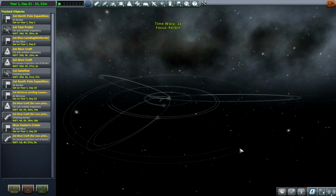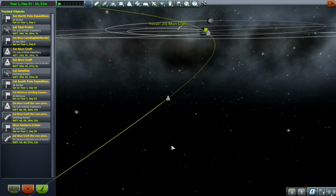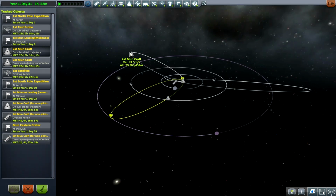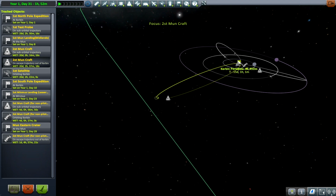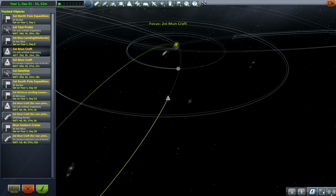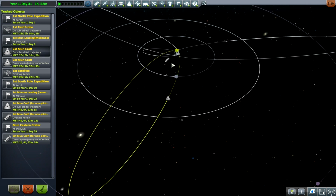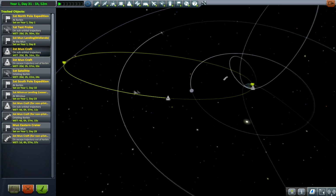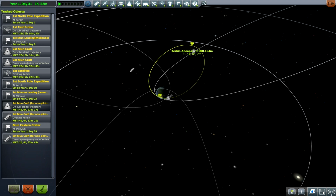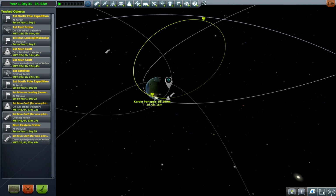Anyway, the plan for this episode: we're first going to take care of Valentina and her triumphant return from Minmus, hopefully. Then at some point we'll also have to take care of Jebediah and his return from outside of Kerbin influence. But before we do that, we also have to take care of Bob and his tourist trying to get back from their orbit around Kerbin, after their mission on the Mun.